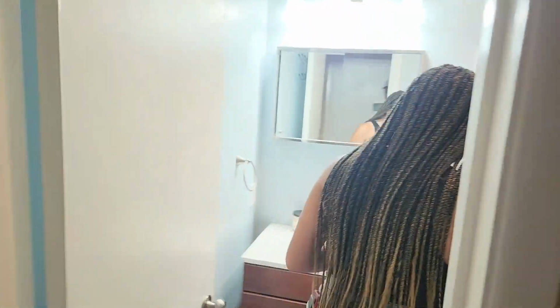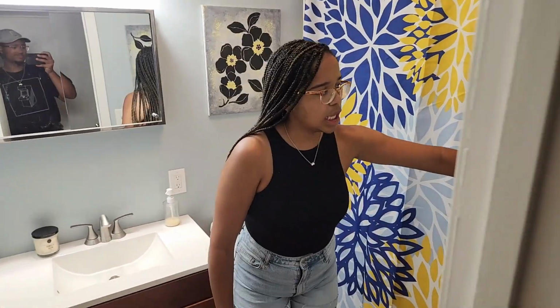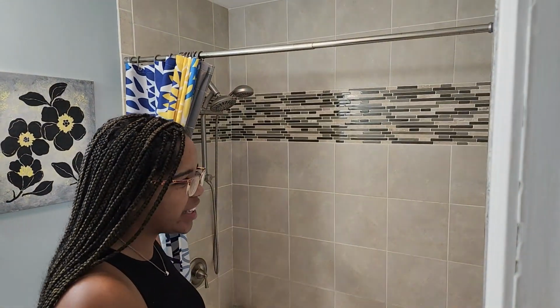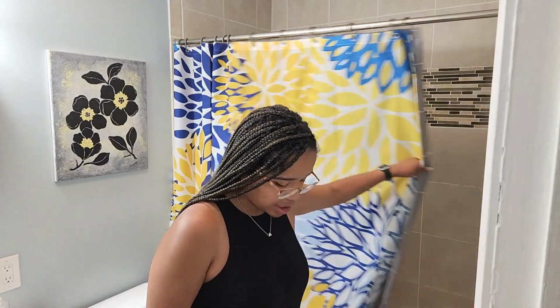This is the bathroom. It's like yellow and blue themes. This is the whole thing. Does the inside look clean? Yes, clean. Voila. I do like how it's a full tub. Ours doesn't have that in our bathroom. But yeah, it's alright.